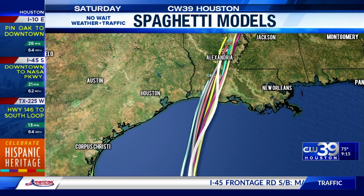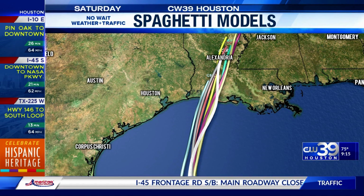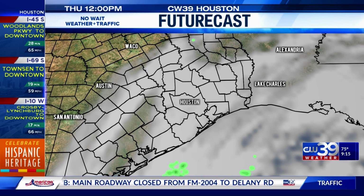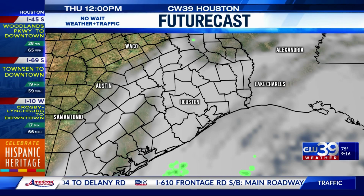So dodging a bullet here in Houston, Galveston, southeast Texas, but still there will be an impact with some pretty strong winds around here tomorrow and some minor to moderate flooding along the coast. Part of that is from the storm surge that'll be about 1 to 3 feet.